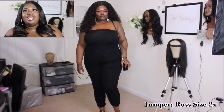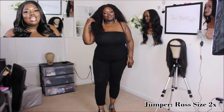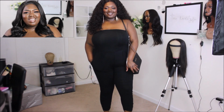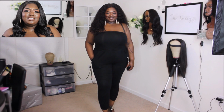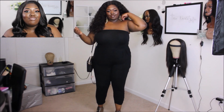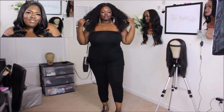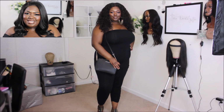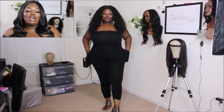This first outfit right here, this is a jumper. I actually got it from Ross. Now sis, I never shop the racks at Ross at all, but I saw it and I'm like, this might be cute. I believe it's a 2X because I was so surprised by the fit. Like, it fit really good on me. I never shop the racks at Ross because I just never feel like I would find anything. Then personally, I don't really like the styles at Ross, but I just decided to flip through the racks and I saw it and I thought it was so cute.